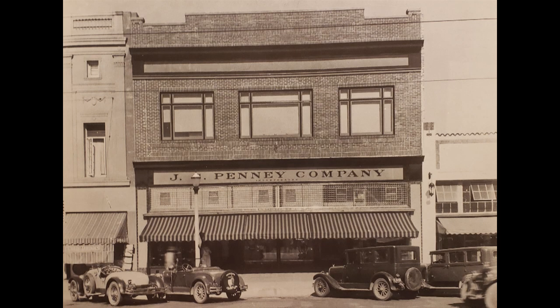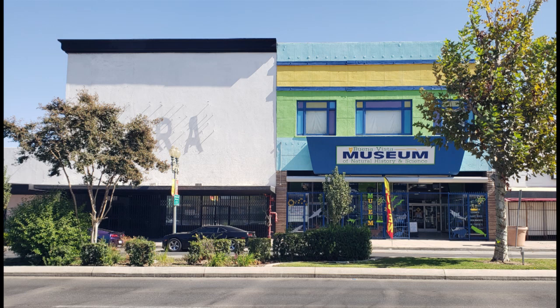This is the Penny Store at 2018 and 2020 Chester Avenue in 1930. And this is what it looks like today, the Aura and the Buena Vista Museum.